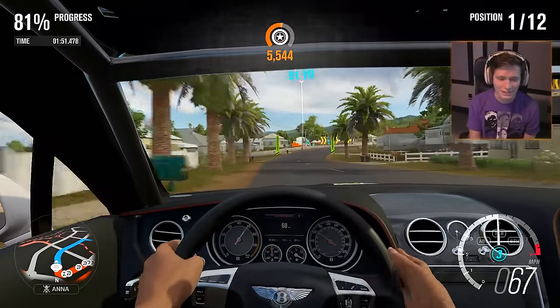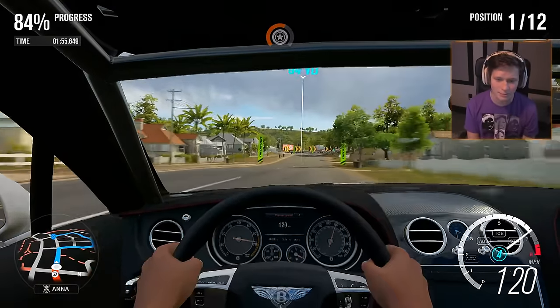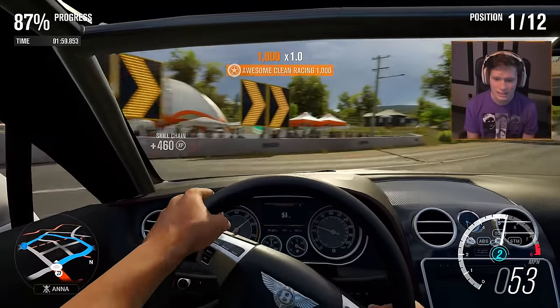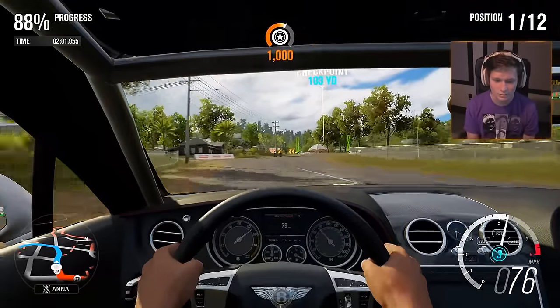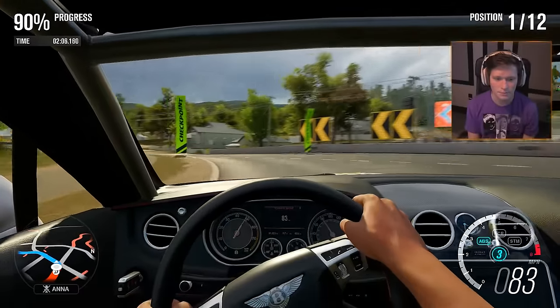This guy's trying to race with us. Oh my gosh, man. Gravity does some weird stuff to this car, bro. All the forces are just a little bit unnatural. Gravity, momentum, everything.